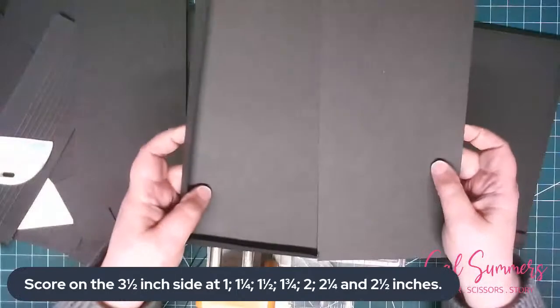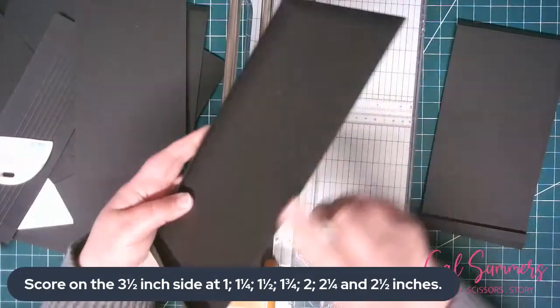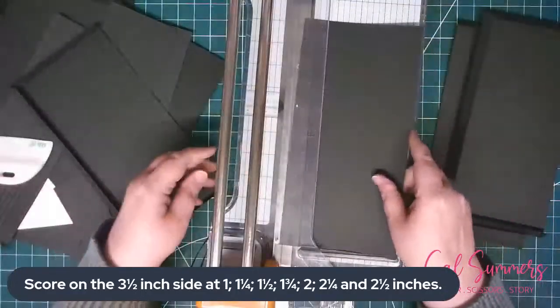So let's make sure that one fits in there. Now, this is important, that you can still get that flush. Okay, so that needs to be flush. Those two pieces need to be the same. They need to meet.